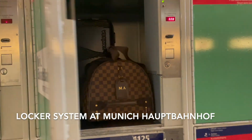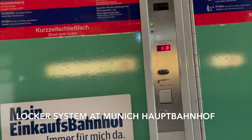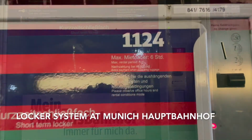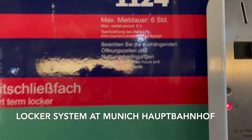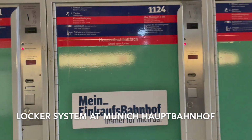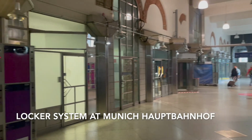So I've put my bags in there. I'm just gonna lock it, and then I have to insert €3 in there. That's the locker number 1124, and I've got the key. I've locked my luggage in there, and I'm at the Munich station, the main station here in Munich, the Hauptbahnhof.